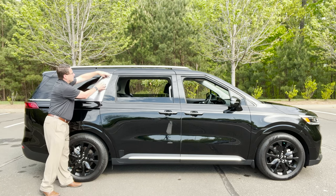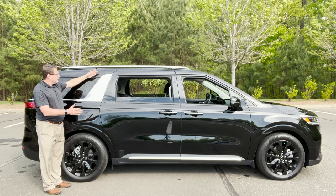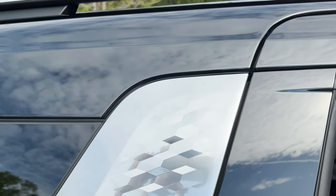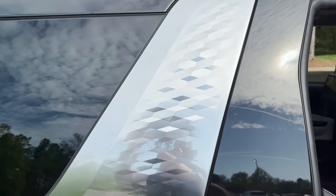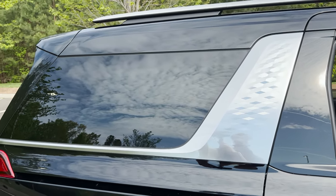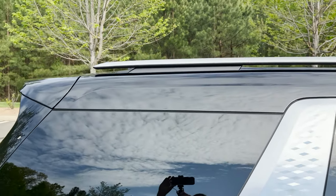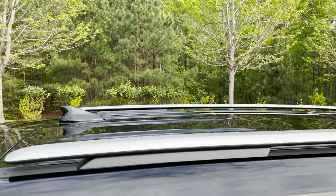And then look at this metallic piece right here, straight out of a trendy art exhibit. Look at this. Between a combination of what are they doing to, wow, look at what they did. You see several different diamond and hexagon shapes. Sweeps all the way to the back end. And look, it fits nicely with what we see up here, the roof rails.